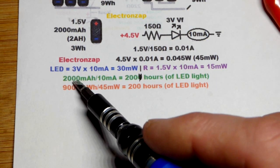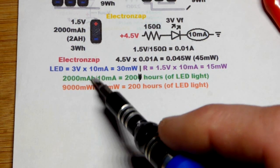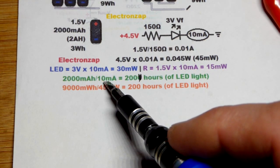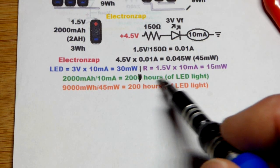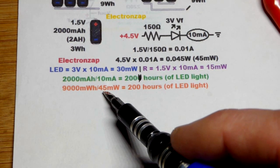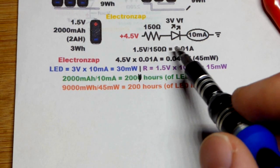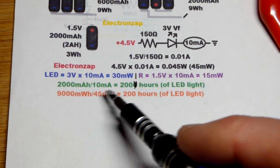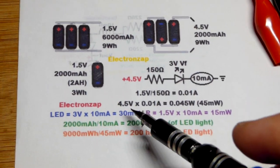So if you happen to have a cell, maybe it's a C cell or a D cell, I don't know, but if it can provide 2000 milliamp hours and you are using 10 milliamps, you can expect about 200 hours of light. And you could do the milliwatts as well if you want to calculate it there. That's what I did down there. So you could go either way. But yeah, it's pretty important to have an idea.